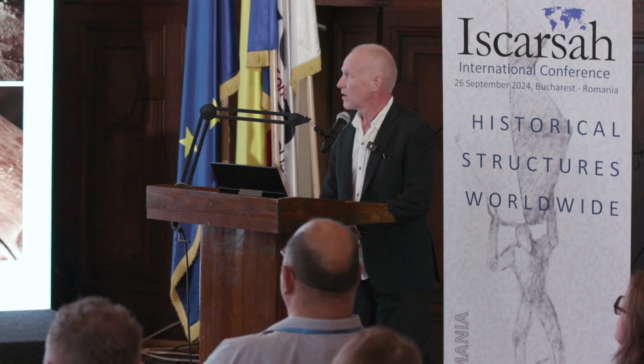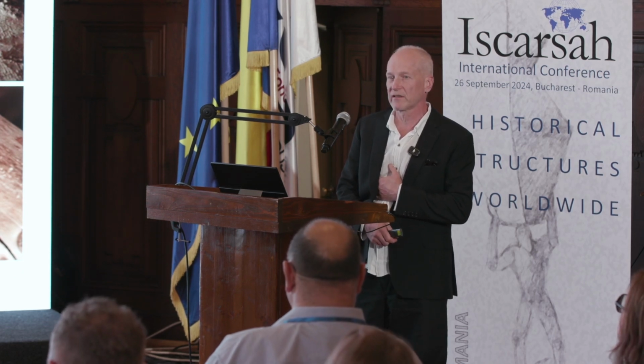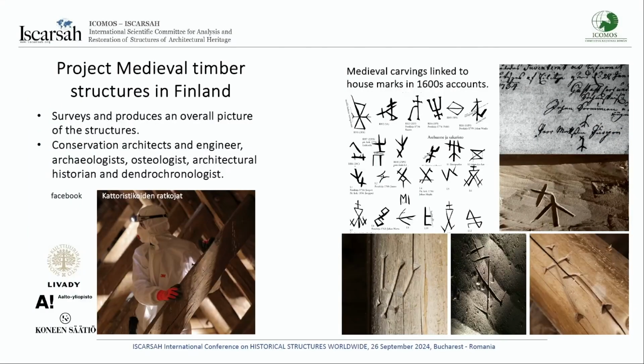Okay. So at the moment we are having this project Medieval Timber Structures in Finland, and we have got a good funding for 5 years. This is our last year, and we have got some good results. In the beginning we had this idea that we are going to survey and produce an overall picture of the structures. And the good thing is that we have only these 70 churches, and so it's possible to check them all in a way, so that we know now where are original medieval structures in Finland. And they are the only medieval wooden structures in Finland. Lucky in that sense.